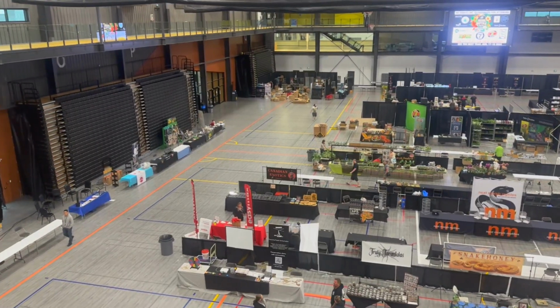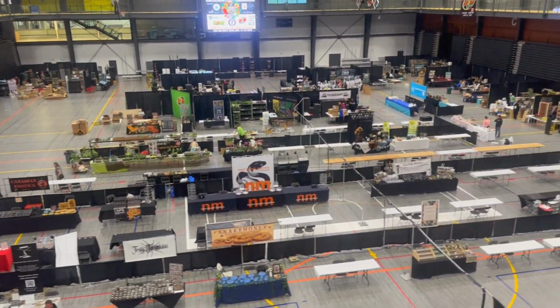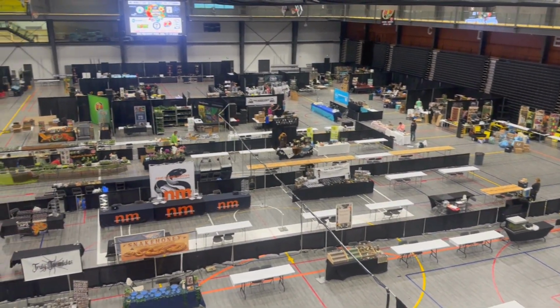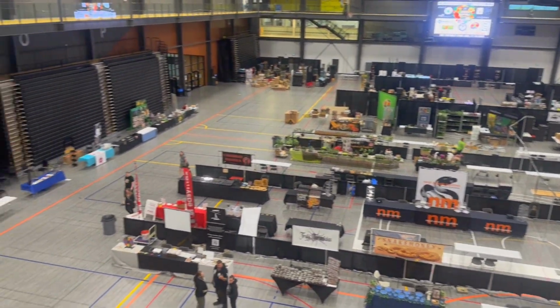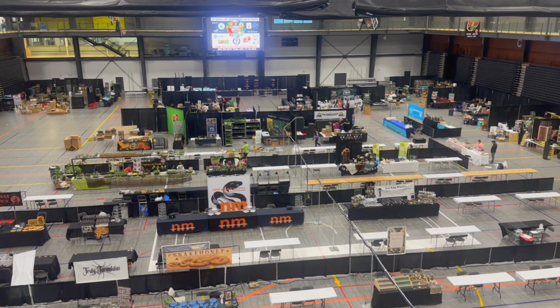And then I also managed to find my way up here so I can give you guys kind of the aerial view of the place. As you can see here, everyone kind of getting set up. It's getting filled up pretty quick. There will be some vendors that are going to be setting up tomorrow, just some of the smaller booths. And then outside of that, we're pretty much ready to go.